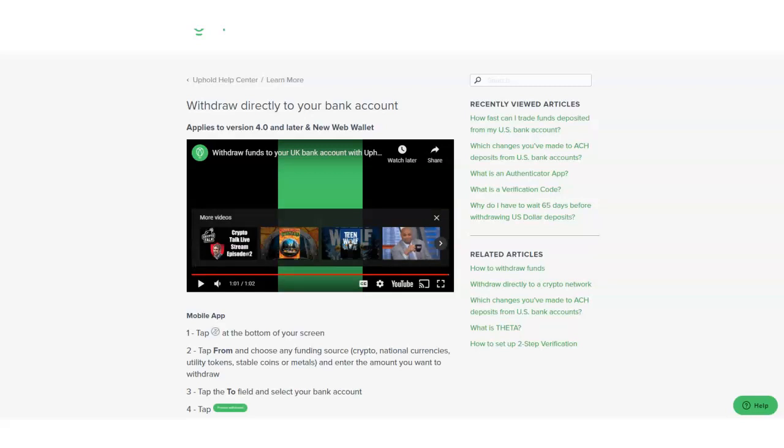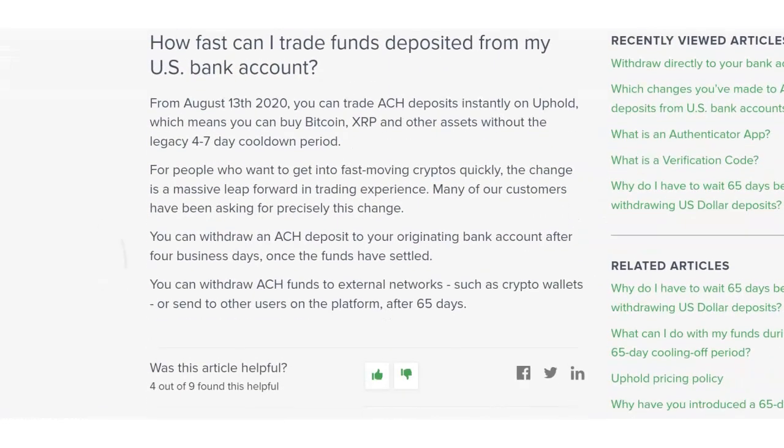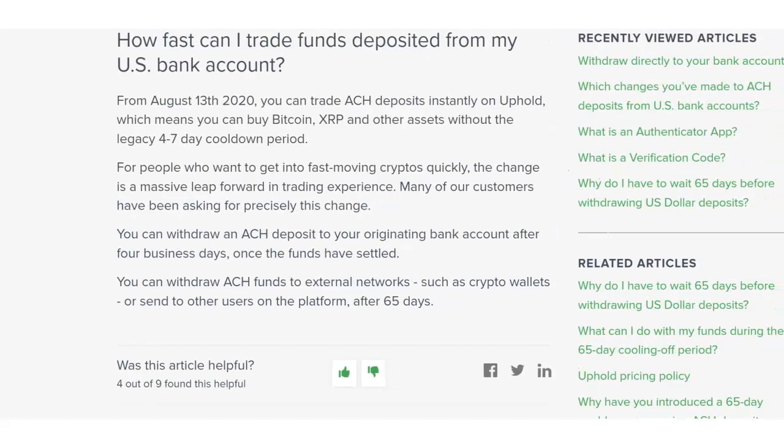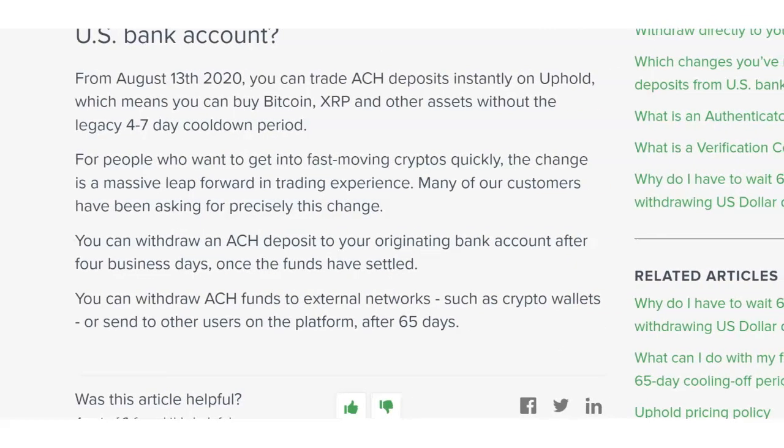That's using a UK bank account, but you can also do that in the USA. So just going back to this really quickly, this is some news that came out. Actually, the news has been out for a while. I just want to relate this to you. You can withdraw an ACH deposit to your originating bank account after 4 business days once the funds have settled. Now, for people who want to get into fast-moving cryptos quickly, the change is a massive leap forward in trading experience. Many customers have been asking for this change.